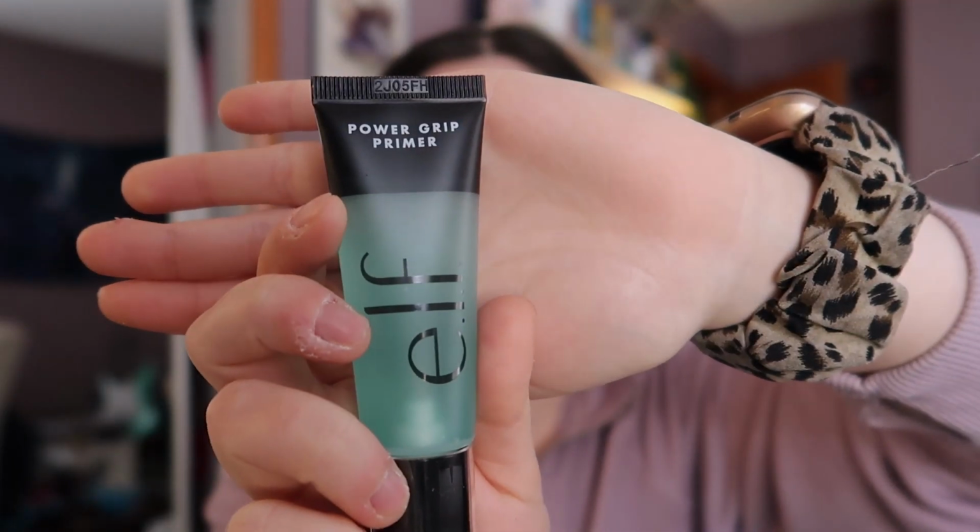So I have nothing on my face right now. So we're gonna start with the Power Grip Primer. Now, I'm gonna be honest, I never use primer. So this is brand new to me. I have in the past, but I just don't use it on a regular basis because I work from home, so I don't really need a ton of makeup.